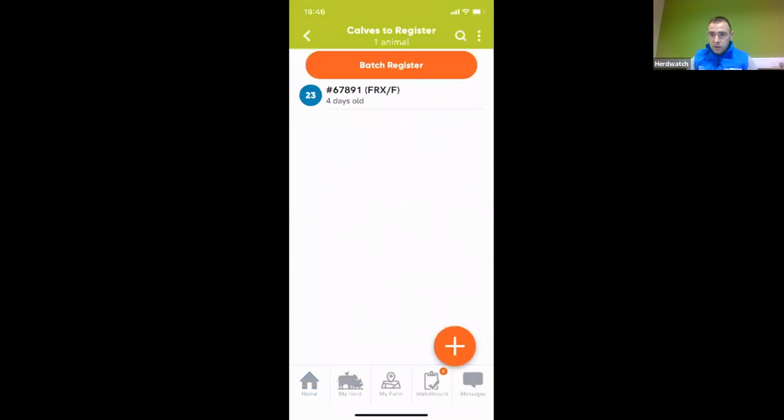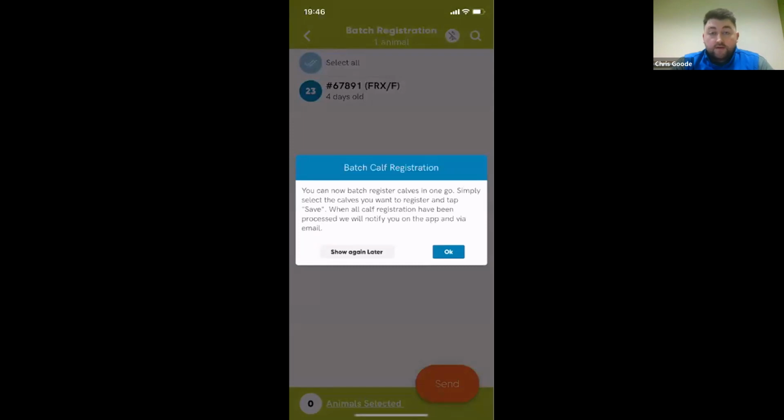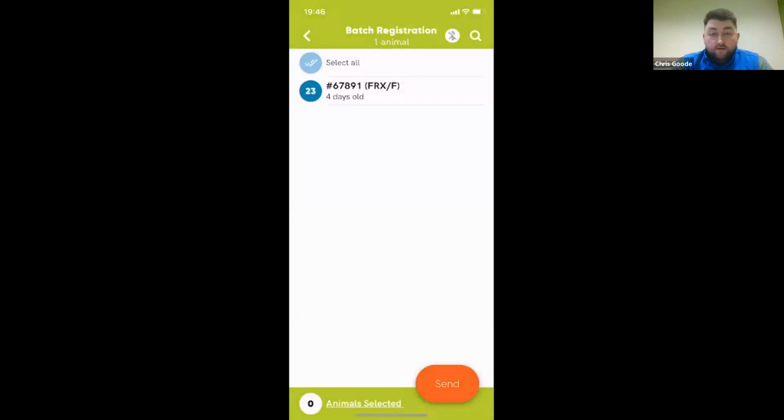But if you had a couple of calves here that you wanted to register, if you select the batch register option, it allows you to select those calves and then send them to the department in one go. So if you had 10 or 12 calves here, you can just select them all and let them off in one go. Okay. So it's a handy feature there, and that's a part of our complete plan.